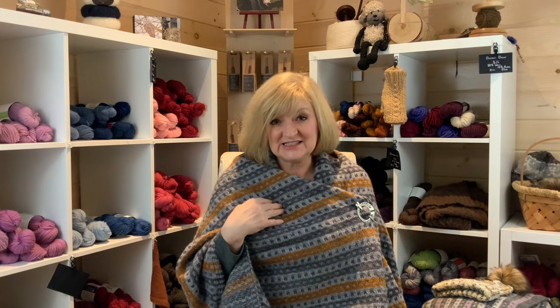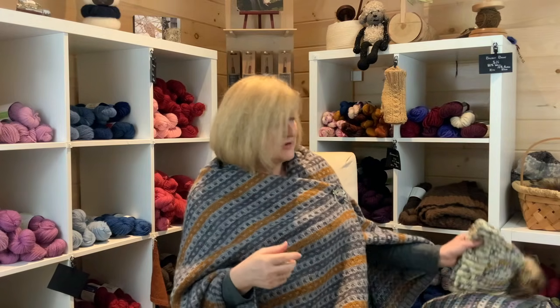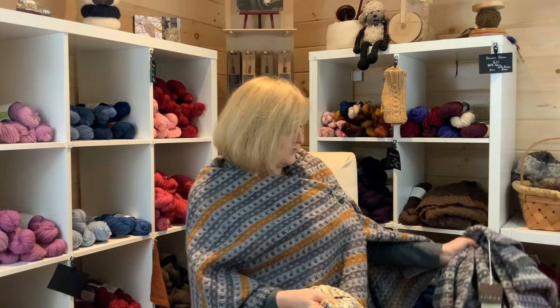So now the finished objects. I have finished some bunnies, but I'm going to do that as a separate section. The first finished object I wanted to show is what I'm wearing, and this is the Ashabi wrap by Martin Story, featured in Rowan magazine number 66. And you've seen this before because I've worn it before and I've shown it before.